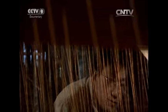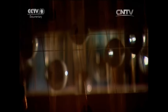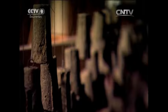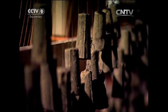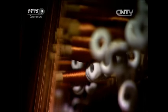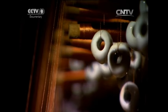Dai Jian has spent 2 years designing a golden velvet loom. His creation is an extraordinary machine that can alter the density of the cloud brocade fabric by adjusting a series of weights. Dai's loom requires only a handful of people to operate it. It's the first step to replicating the fabled golden velvet embroidery.